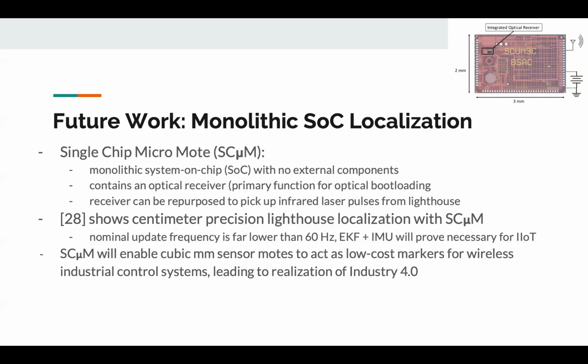SCuM additionally contains an optical receiver whose primary function is actually for optical bootloading. Additionally, this same optical receiver is also able to detect the infrared pulses emitted by the HTC Vive Lighthouse base stations in order to localize itself, and has been shown to achieve centimeter precision localization in a 2-Lighthouse system. Future work could additionally investigate compatibility with Nikon's large-scale metrology iGPS system.